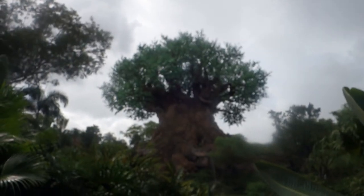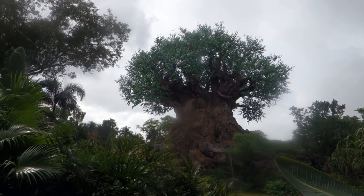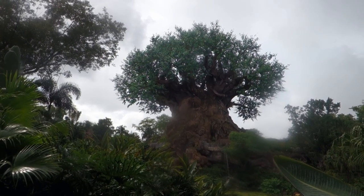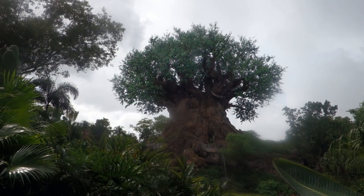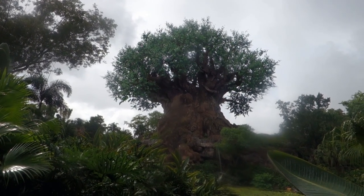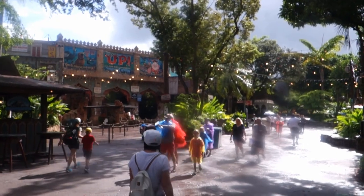You see if it's got animals carved in it. Yeah. I can see a monkey, hippopotamus. Oh, looks like an owl. This is Asia.